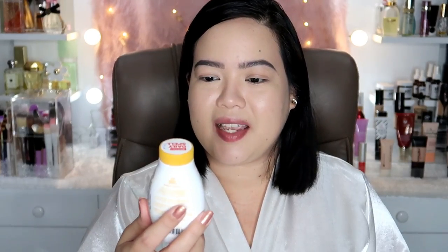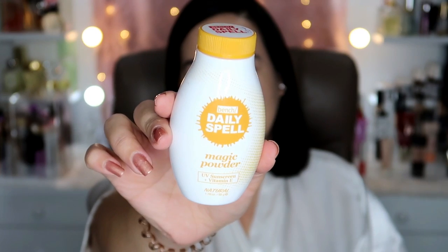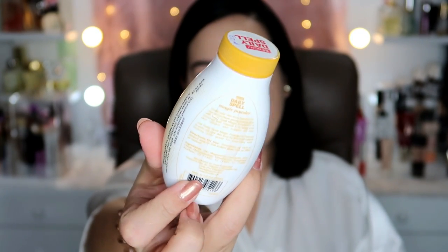So today, itatry natin si Bench Daily Spell. Ayan, it looks like this, bebe gels. And mabibili niyo to sa mga Bench stores nationwide. This is only 27 pesos, I believe. Pasensya na, nawala na kasi yung resibo and walang presyo dito. Here! 23 pesos, sinulat ko pala siya dito. Very good, 23 pesos lang siya compared to this one right here.